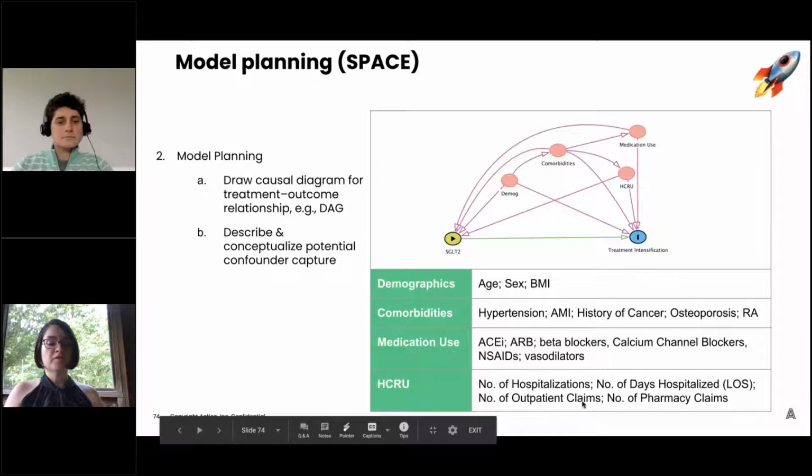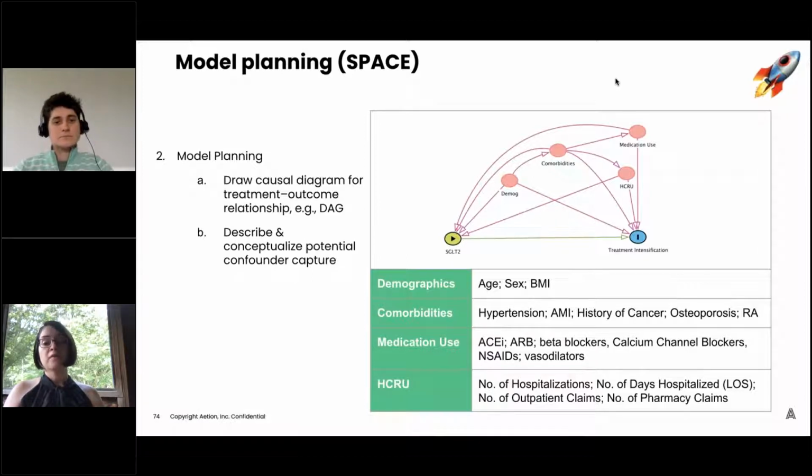Once we have our research question, we've described our design, and we've conceptualized the RCT that we're targeting, then we want to start planning our model. One of the very first steps of planning a model is conceptualizing the study design. There are a lot of data-driven techniques to refine your model, but it's important to have a model determined a priori before you start digging into the data. This is usually based on extensive literature review, what was done in the trial, what's been done in previous studies, and speaking a lot of times with KOLs and clinicians, etc.